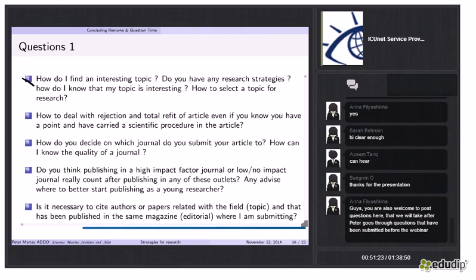So how do we deal with rejection? From my experience, when you submit a paper and your paper is rejected, be happy. It's pretty strange what I'm saying, but be happy. Look at the reviewer report. Pick the report, read it carefully, with an open mind, and then check exactly what they have written.